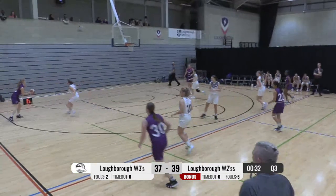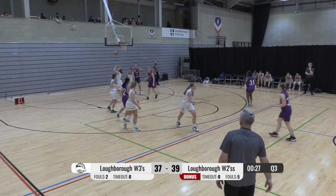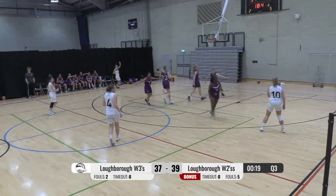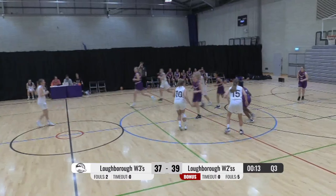The ball's passed quickly to the corner. Tries to get a layup, no good, dribbles, mid-range jump shot, good decision, but not a great enough execution. She had the space. Great look there from the 3's. But miscommunication, but they don't get punished for it. Corner 3 is off.